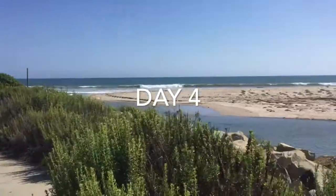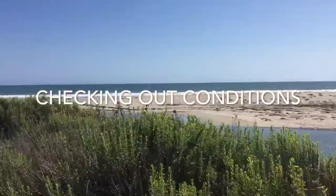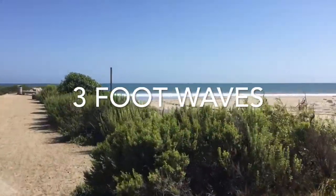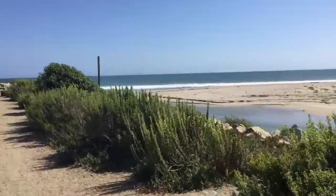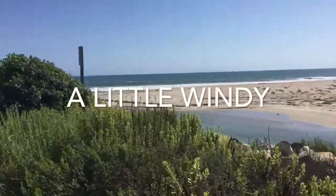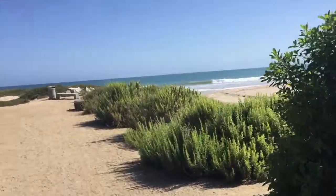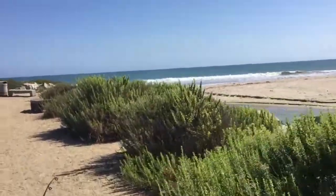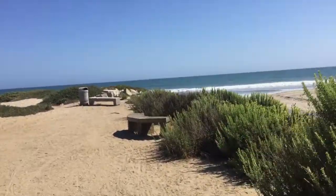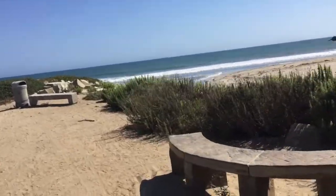Starting to observe some conditions here. That was kind of a little large wave. Conditions said recent wave size, I'd say that was about that. And there is a bit of wind. Conditions also said possibly 8 to 9 miles per hour of wind, which would really suck if that's what happens. The wind is moderate right now, it's not too bad, so hopefully it does not get worse.